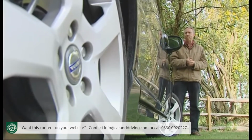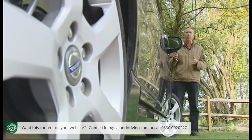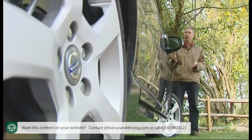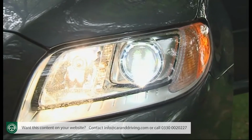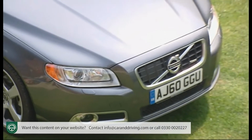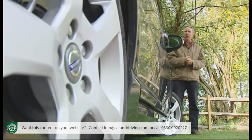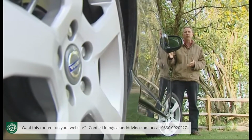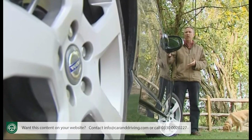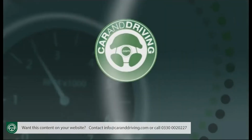Further accident avoidance potential can be garnered through specifying the active bi-xenon headlamps, which follow the bends in the road as you drive at night, giving you up to 230% more nighttime vision and enabling you to identify problems before you get to them, giving you up to 45 meters of extra braking time.